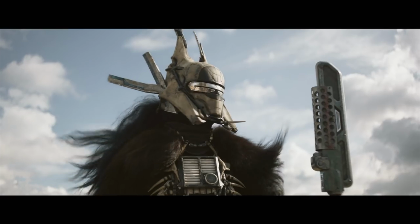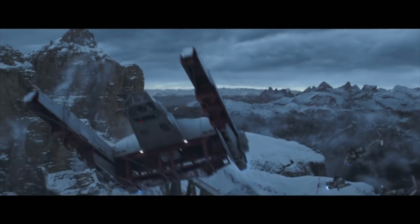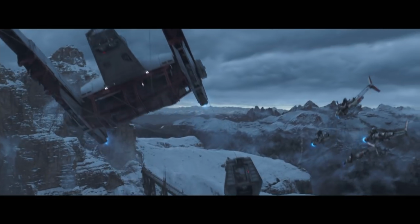I'm expecting this minifigure to be pretty darn good, and again, this set's going to cost $30, so I wouldn't be surprised if there was a little bit more to it than just him and the speeder bike like we see here with the other brand's toy. We can also see the actual speeder bike here in a scene from the movie, although you don't get that great a look, but overall it looks like it could be a cool set, and I'm more excited for the minifigure from it than anything else.